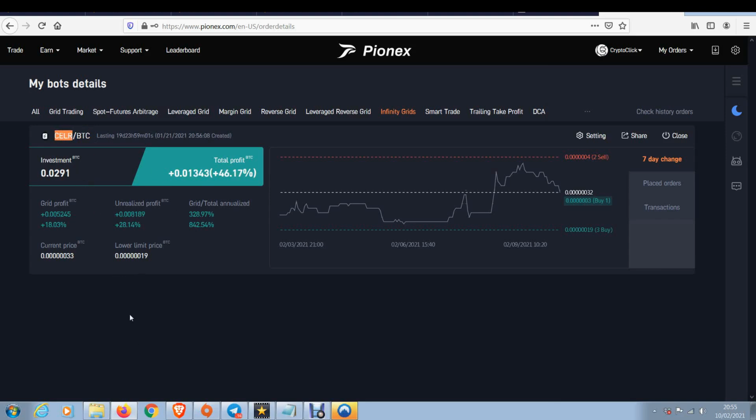So what the bot is trying to do here, and is achieving it pretty well actually, is to generate you profit on top. It's not, I suppose, to make you faster profit, it's to accumulate more of your base currency through the fluctuations of the market. And if you have a look here, this has been going on for 19 days, almost 20 days, and it's given me 18% more Bitcoin than I had when I started this 20 days ago. So that is a decent result.